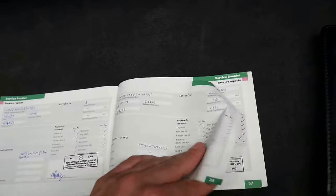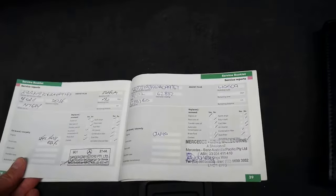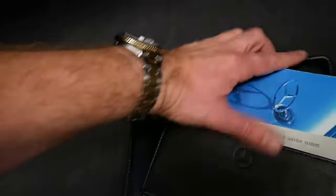All the logbooks are here. So when you look at the servicing, it's great. So it's been serviced at Mercedes-Benz most of its life. You can see here, 15, 29, 44, 56, 62, 72, 81, 89, 98. And they've actually run out of places to stamp the book. Probably should have stamped the back page. But I looked at the oil and I checked the computer. It says the next service isn't due for about 10,000 kilometres.